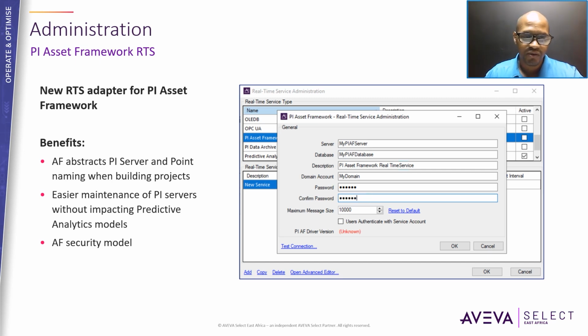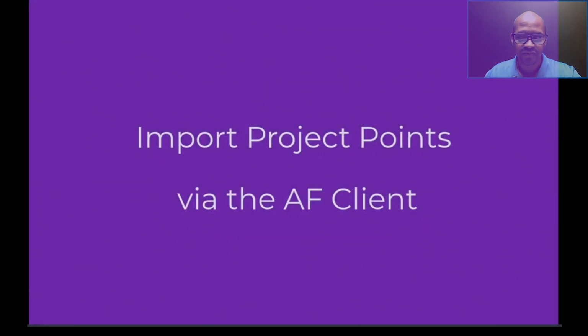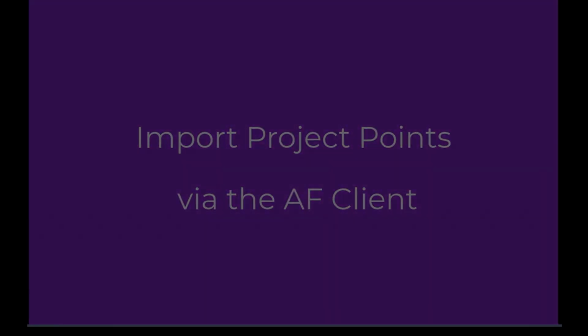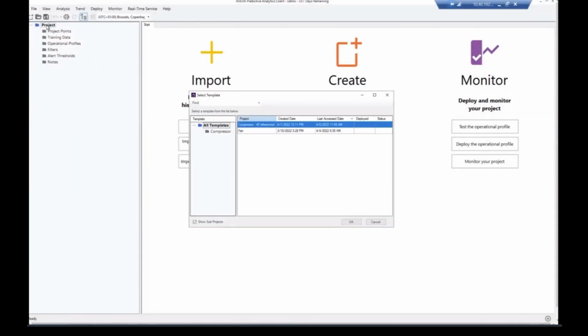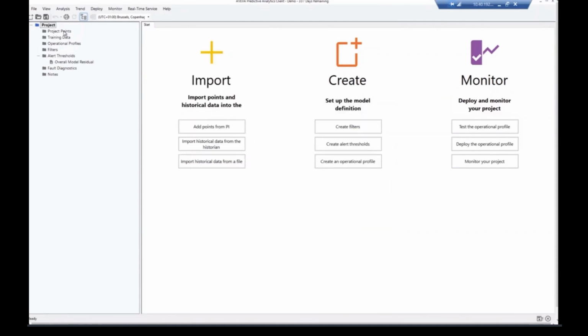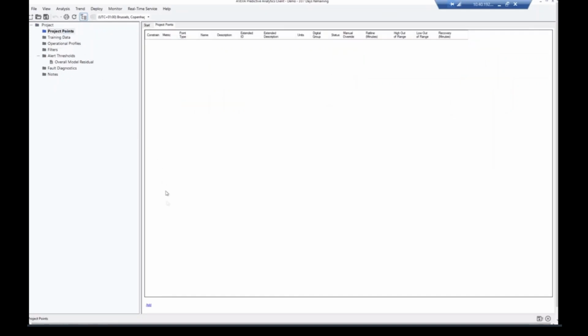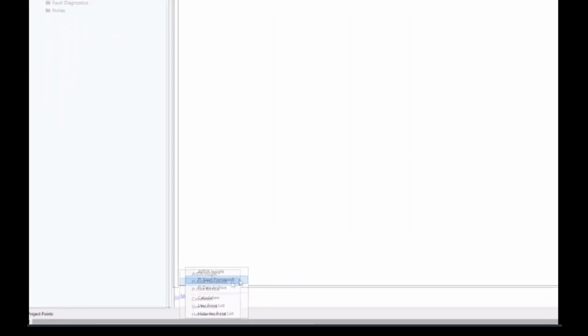So now let's look at how we would actually import values from PI AF as an RTS. There are two options. You can either import the values into a project, or you can use the matrix as well. So we'll start by creating a project from a template. Then we'll right-click, and import the project points. We'll then click the add button, add hyperlink. We'll then say PI Asset Framework.